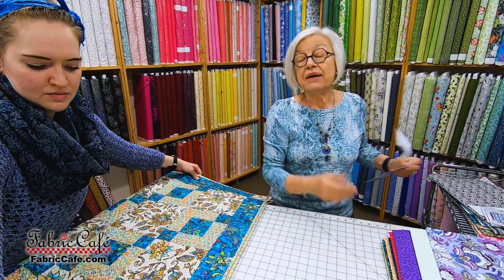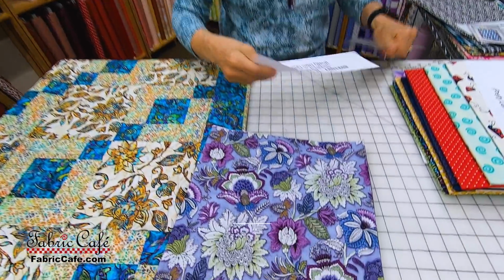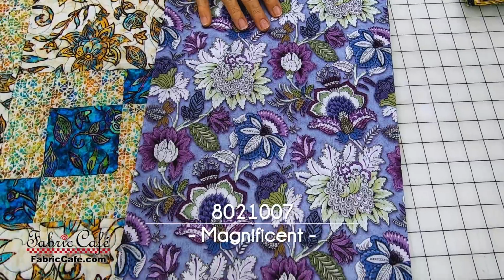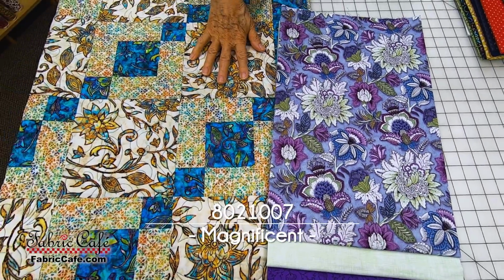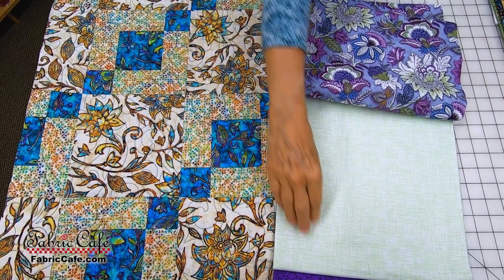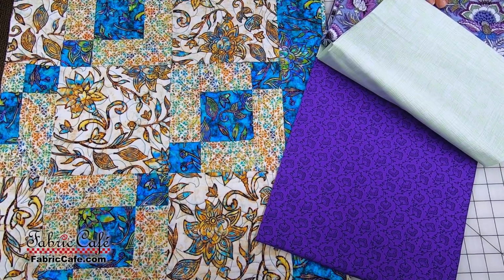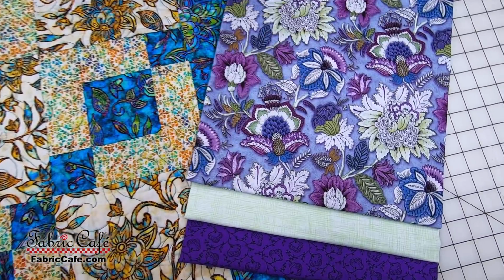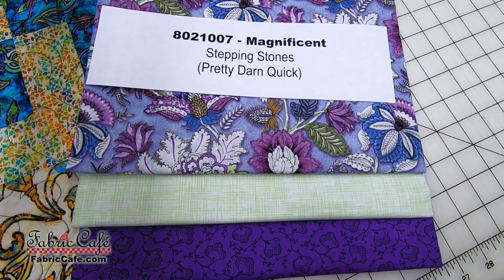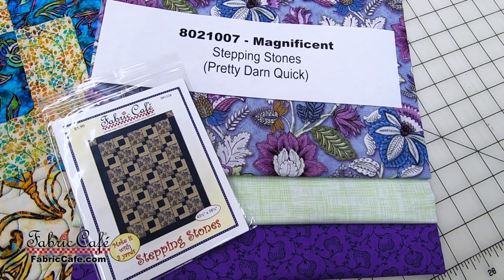Now we have some magnificent fabric. And so this is so magnificent that we actually named the quilt Magnificent. So this is your number 1 fabric. This will be your focus fabric, and that will go in this large square. Your number 2 fabric is going to be this portion, and the number 3 fabric will be your stepping stones that are marching up on your quilt. So those are your 3 fabrics for this one. It is a gorgeous fabric, and the number is 8021007. And it is Magnificence made with stepping stones, which is in the book Pretty Darn Quick.